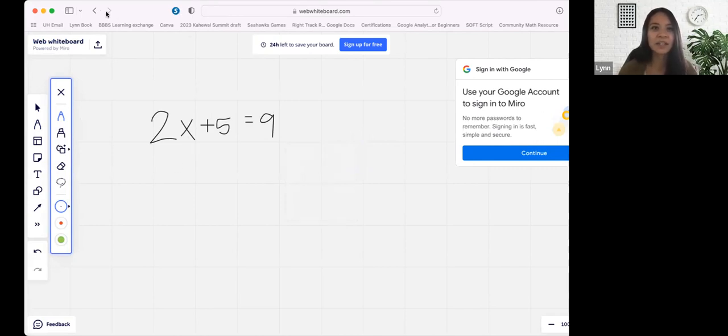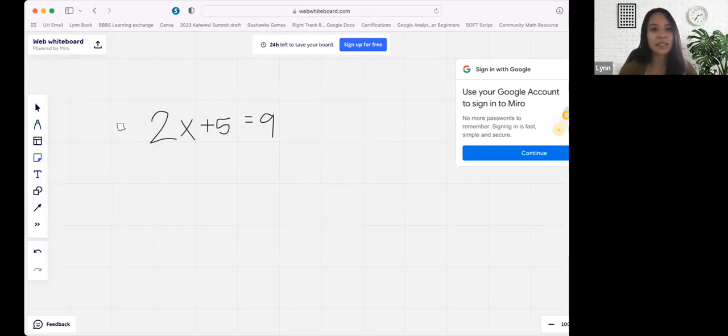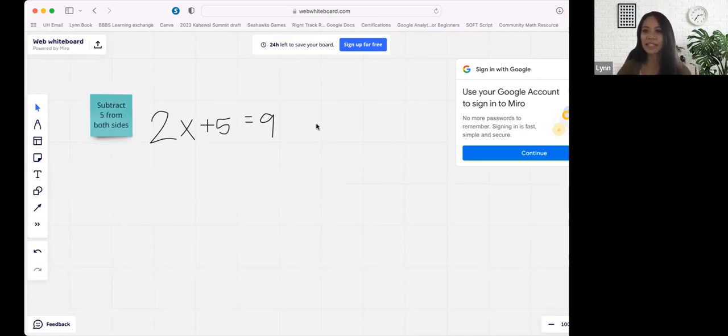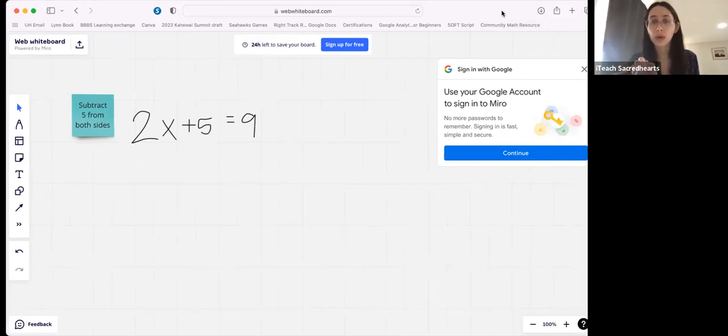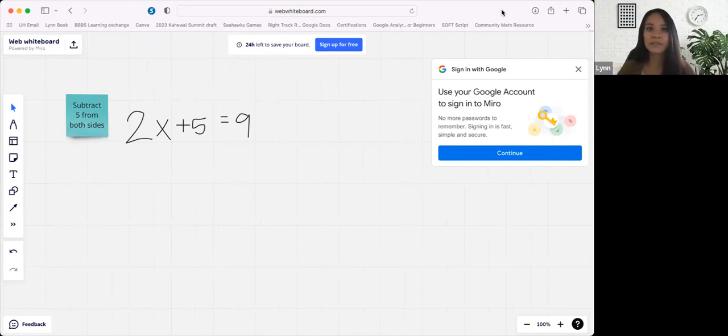Different students, depending on what they're working on, can also have the sticky note function to add notes as well. This one's a tiny bit different because you type it on the screen, so students can see you typing in real time too. Subtract 5 from both sides, something like that. So this one can also be combined. It seems like it can work with Google, like Gmail and Google Classroom accounts and everything. Yes. And then it would save on the Google Drive as long as you sign in.